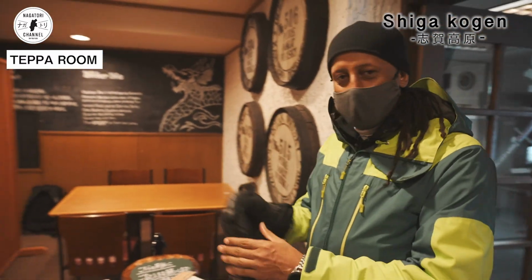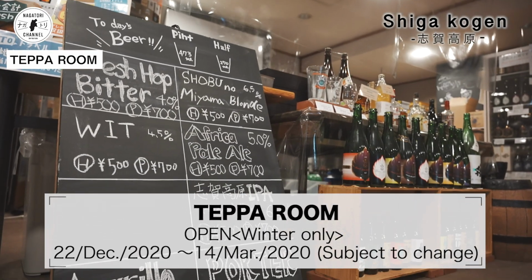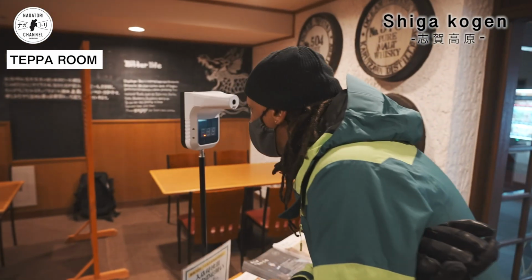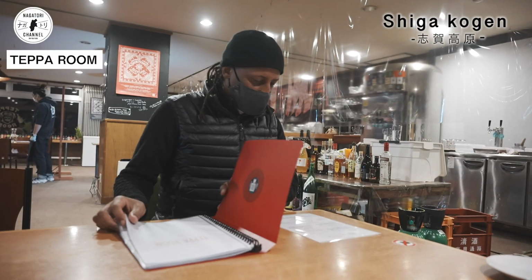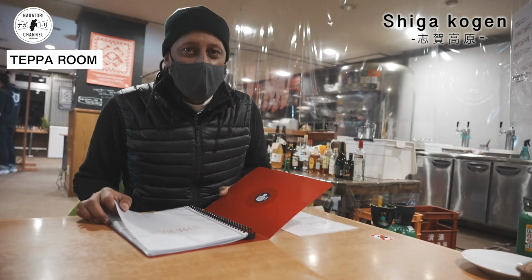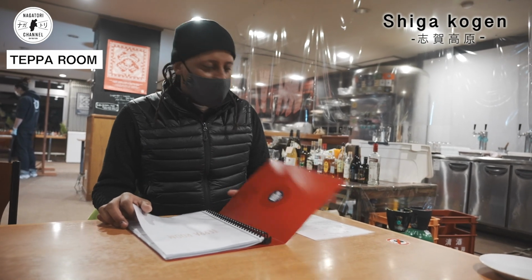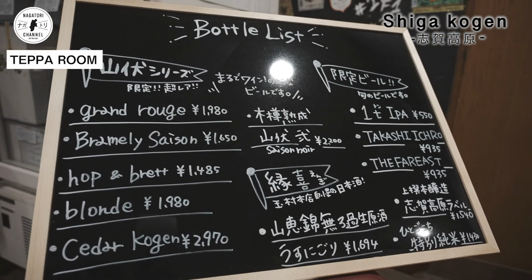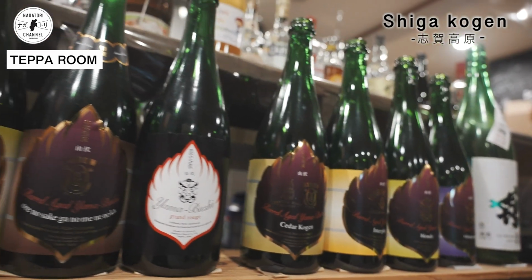So Teppa Room is actually a bar and restaurant, but the thing that most people like Teppa Room for is definitely the beer, but they also have really good food. The Shiga Kogen Beer Company is brewed by a company that's been around for over 200 years. They've been primarily doing sake for the past 200 years, but recently have started brewing beer. Really good beers, quite a variety of beers, and seasonal beers as well. And they always have quite a few to choose from here, on tap as well as in bottle.